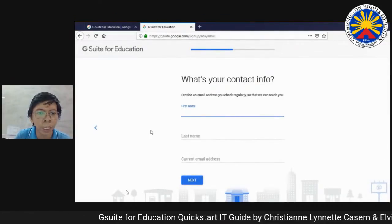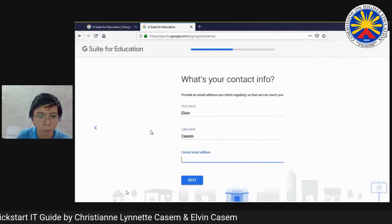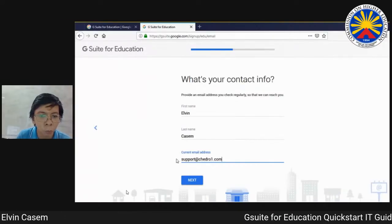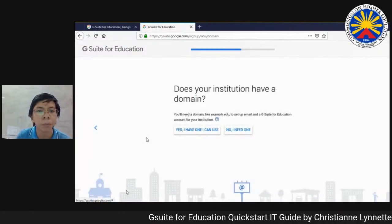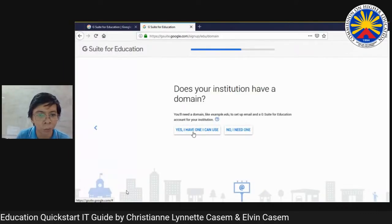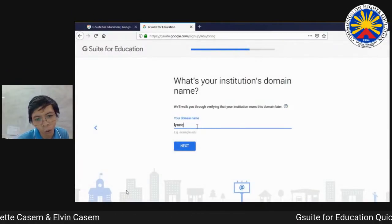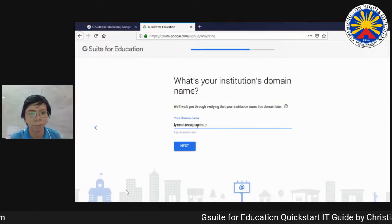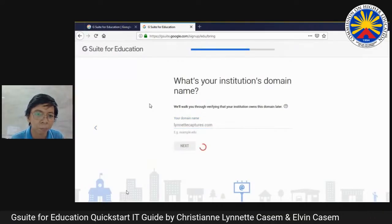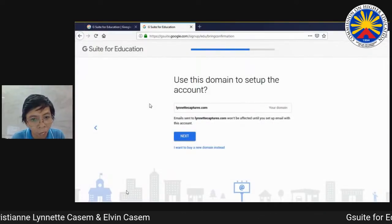So, ito yung magiging name ng administrator account. So, I'm putting my email. Current email. Gagamitin ko muna yung support@chedaro1.com. So, do you have your institution domain? Yes. Yung tinype natin kanina, yung lynettecaptures.com. Okay, ito yung domain name. Okay, so use this domain to set up the account.